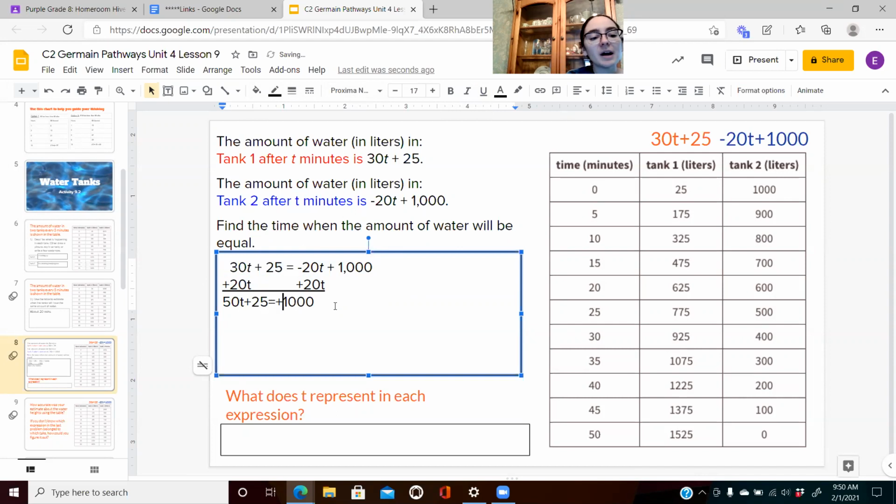Good. So now I want to get my t by itself. What am I going to do to each side? I need to get that constant out of there. So how do I get rid of that constant? I'm going to have to subtract 25 on each side. Minus 25. And when I do that, I'm left with 50t is equal to how much? 1,000 minus 25 gets me 975.